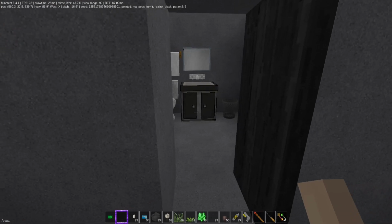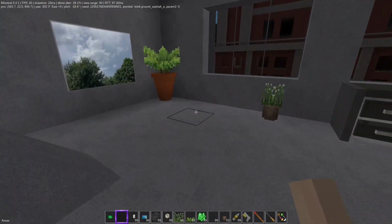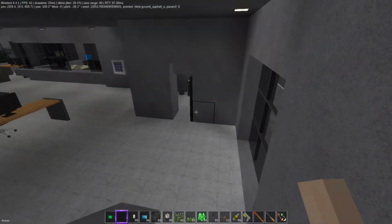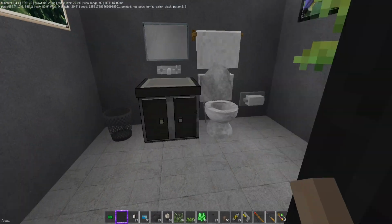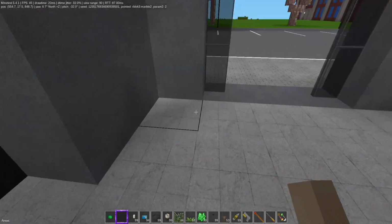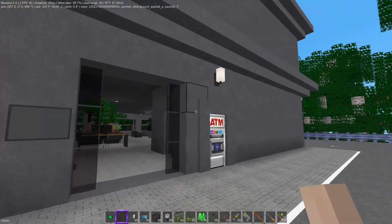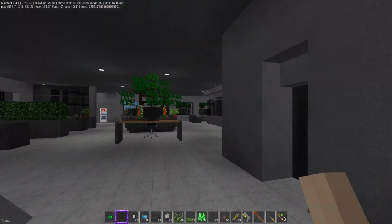And obviously a washroom for employees. But yeah, there you have it. There is the bank, and there's the washroom for the regular people. Cool. Got some auto opening doors. And yeah. So that's it.